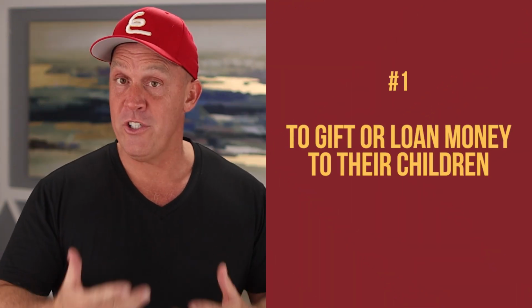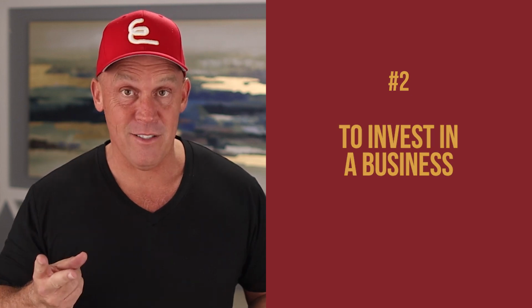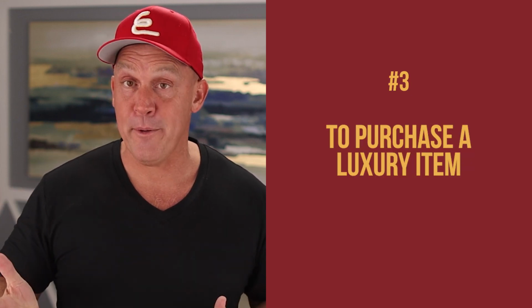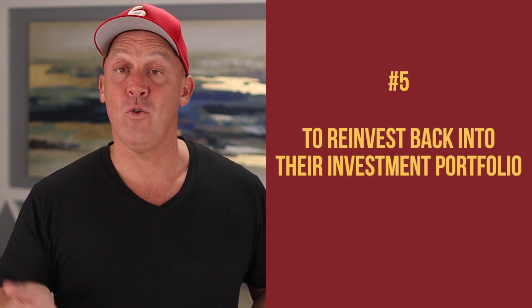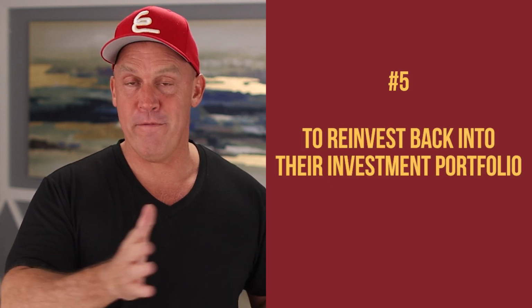Two, when can a portfolio loan be used? Individuals might use a portfolio loan for the following reasons. One, to gift or loan money to their children. Two, to invest in a business. Three, to purchase a luxury item. Four, to refinance existing borrowing, or five, to reinvest back into their investment portfolio.